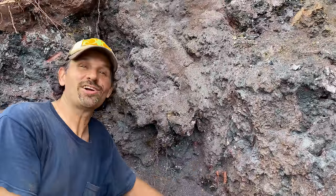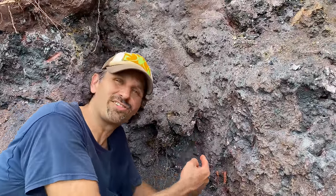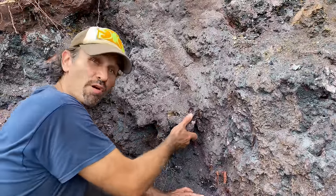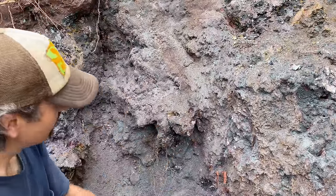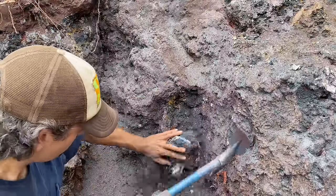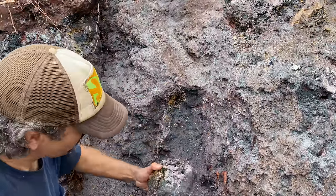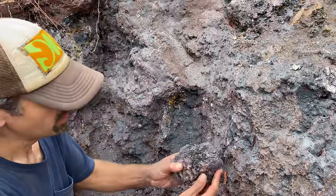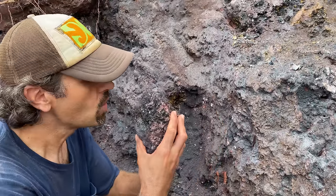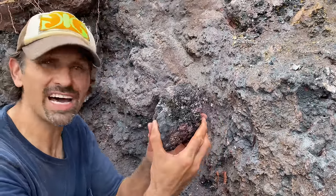So digging right here in the wall, I'm starting to get into some good color. And I've got a section that's pretty easy to dig. Some of the stuff here can be super hard. Look at this. You can see the beautiful rainbow colors once I get it a bit more cleaned up.